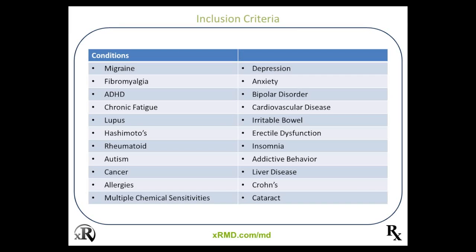So the inclusion criteria for what we're talking about for methylation pathway science. Primarily we're talking about the conditions that are listed in front of you, but it's certainly not an all-encompassing list. There are a number of other variations in the classes of disorders that are listed here, but certainly these are ones that we see most often in the clinic that we have success with in using methylation science. So we can treat migraine, fibromyalgia, ADHD, chronic fatigue, lupus, Hashimoto's, and the list goes on.